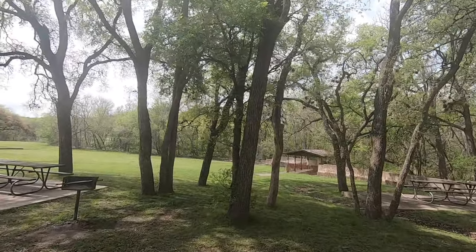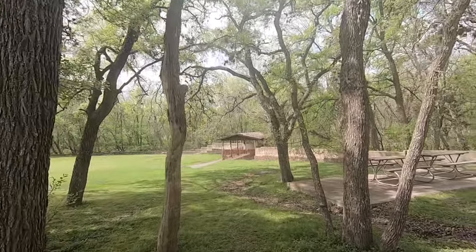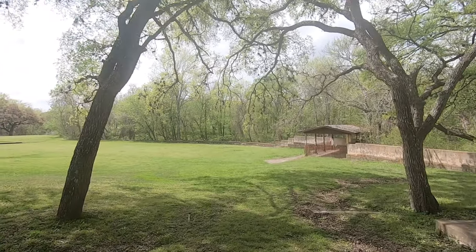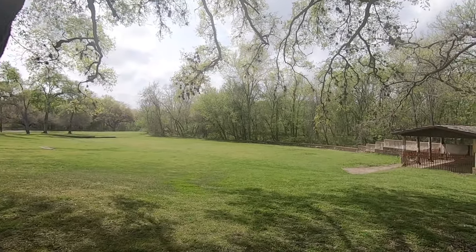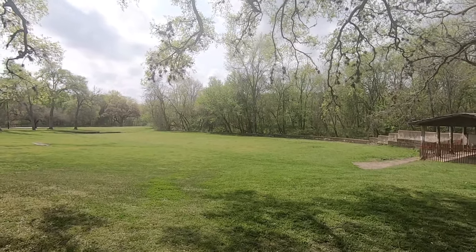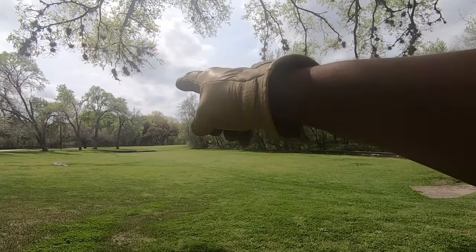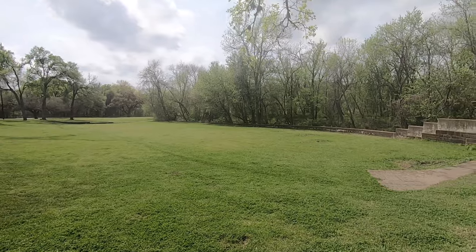Now on the park website, there was an article about the feral hog problem. Apparently they're having a real issue with a pack of hogs, or whatever you call them. Look how large that swimming pool area was. And I hear water.